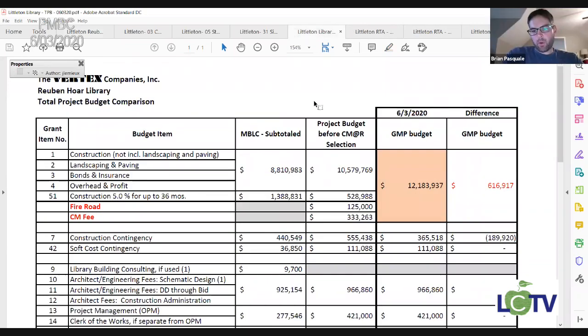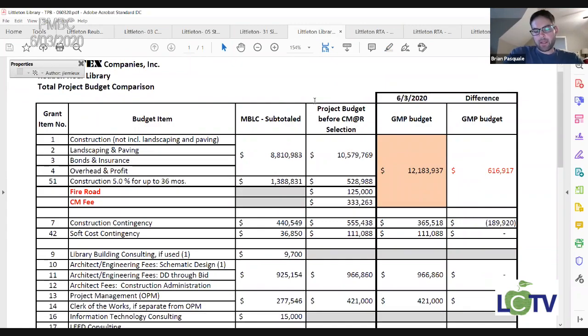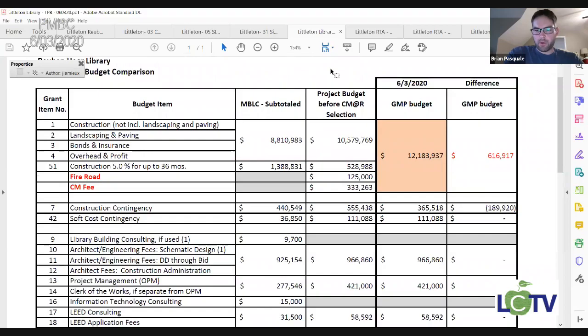John, just a quick question on the bid timing. Is there a chance that some of these numbers that were carried were bid pre-COVID, and now when we go after a final buyout, it's a different world post-COVID, and these contractors might be a little more aggressive, or are all these numbers kind of reflective of that? No, it's a great question.